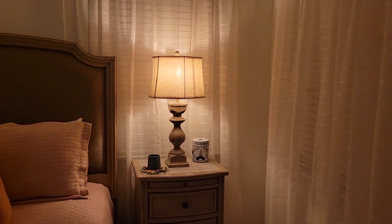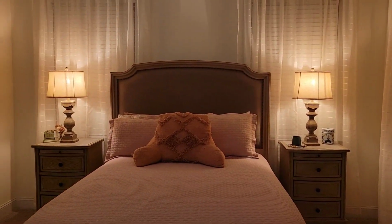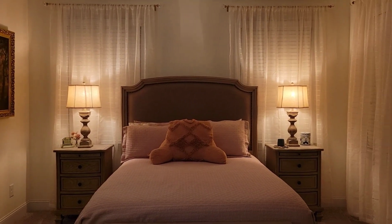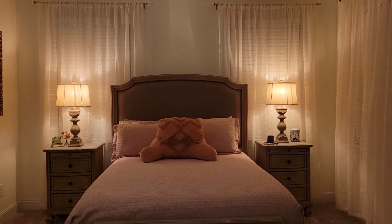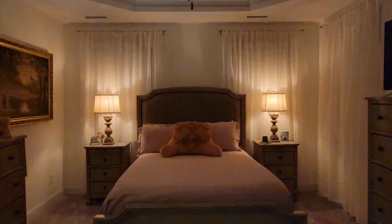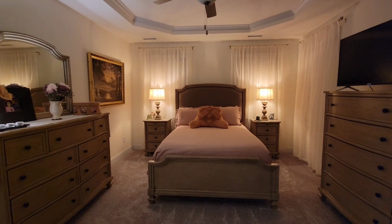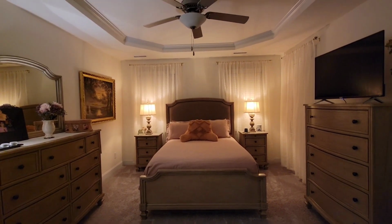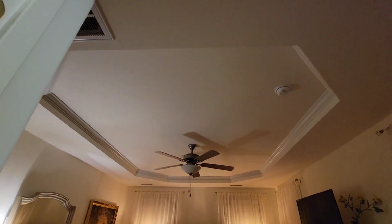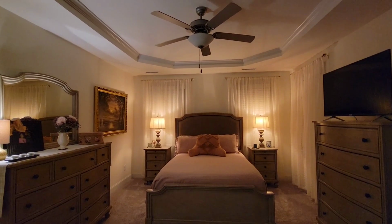Okay. So this is what my bedroom looks like in the evening time. The light bulbs that I have in those lamps are called candlelight bulbs. Let me zoom out here so you can kind of see. There we go. And there's my tray ceiling there. It's quite pretty. That ceiling fan gets plenty of use.